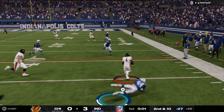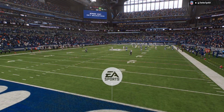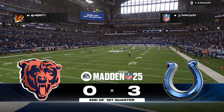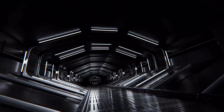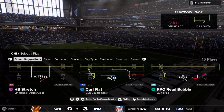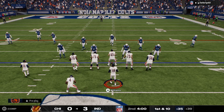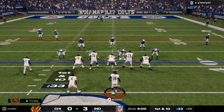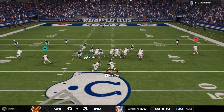He's got him, that's Swift. And he's brought down right in the neighborhood of that 40-yard line. Only a solitary field goal so far as we're through 1 quarter. We're back and all set for the 2nd quarter. Bears football. They're looking at yet another 1st and 10 on this drive.